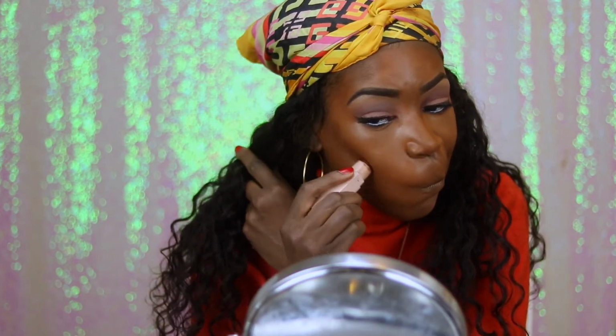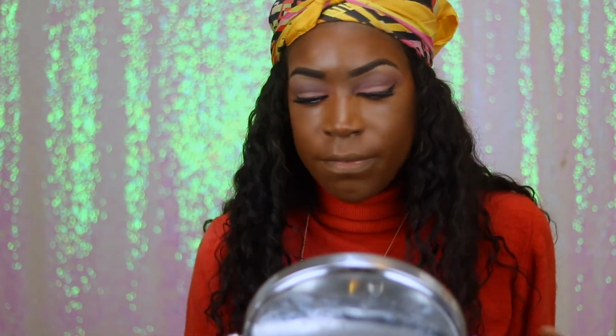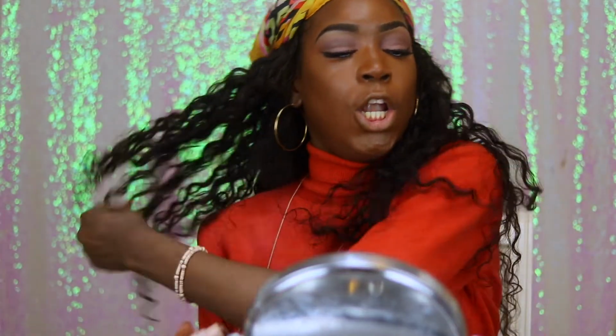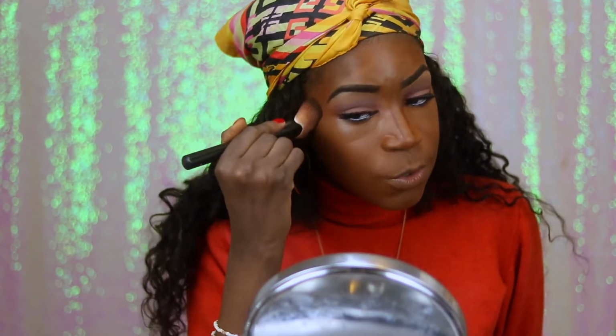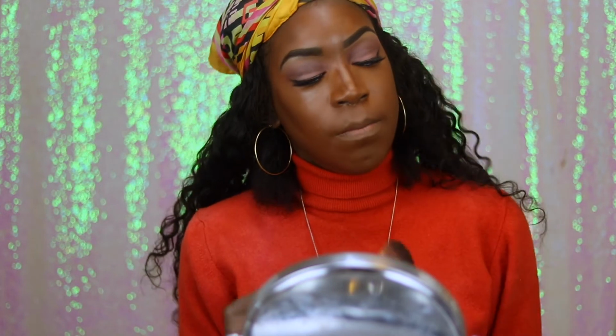I'm going to be contouring using the Fenty Beauty Matchsticks in the color Espresso. Like, what, am I ordering coffee? Espresso. To blend it out, I'm going to be using this NUDE professional makeup brush.